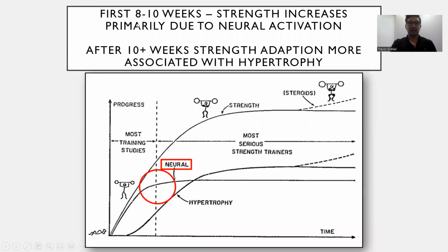Looking at the first 8 to 10 weeks, strength increases are primarily due to neural activation. We talked about this before, that diminishing return, where you see this increase right here. And then as you begin to plateau, your neural adaptations have kind of plateaued off, and now you're relying specifically on muscle hypertrophy. So after the first 10 weeks, strength adaptation is more associated with muscle hypertrophy than with neural adaptation.